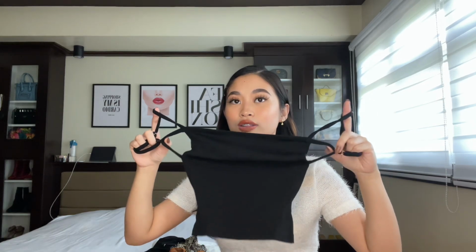What I love about this is itong detail na to na parang may pa-side triangle dito. Kasi the other tops that I see from other shops na ganito yung style is yung wala silang ganyang kind of illusion na may triangle dito. Mas nasa-secure niya yung boob area nyo. Which makes it really, really secure and nice. So, hindi kayo mag-worry kung makikitaan kayo ng sobra. I mean, may side boob to ng onte.